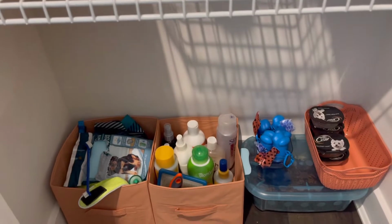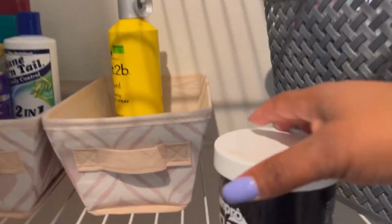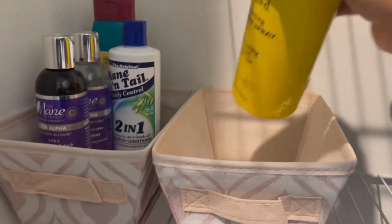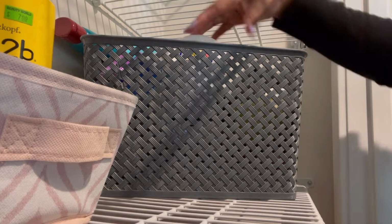Right now, I'm just looking to see my progress. I'm shaking containers to see what basically needs to be thrown out, what still has stuff in it. That gray thing is the hair bucket that has a lot of hair products and stuff in it. I'm actually going to take this and sit down somewhere and go through this whole thing and get rid of the things we don't need.